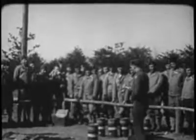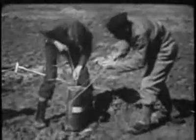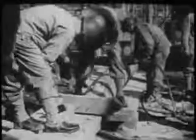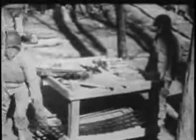Demolitions, knowing just how much of a knockout wallop is wrapped up in each deadly package and how to apply it most effectively. Tools of the trade, fitting the modern design of warfare, tools that shortcut the job and ensure perfection of performance.